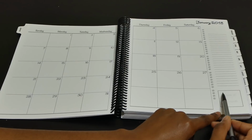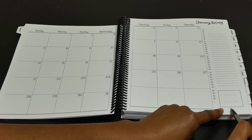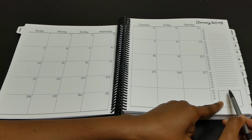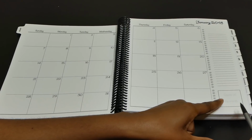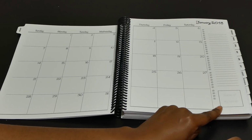Down here in the corner, I have a box for a quote of the month. So maybe you use budget planner stickers or any kind of sticker book. You can just go ahead and place a quote sticker there, or you can use a permanent marker and write one in. And then over here, you just have a place that you can put notes.